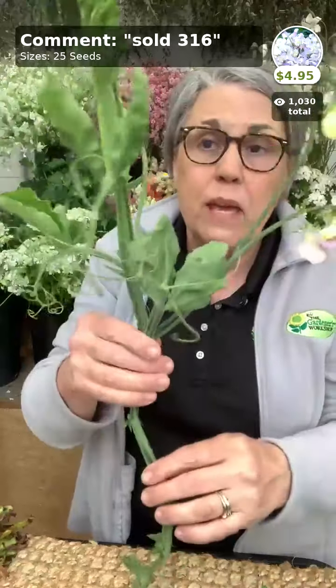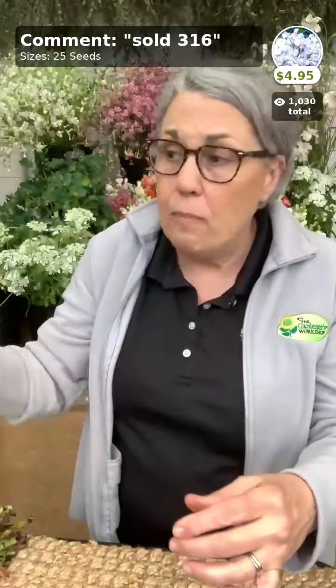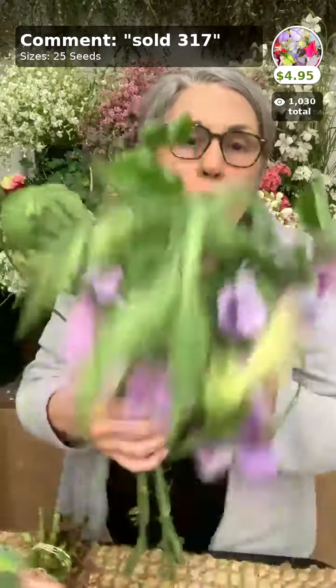If you've ever seen some other seed companies call it April in Paris, it's hyacinth. It's the most fragrant and for me, the most vigorous sweet pea. And you can see just how lovely this will be in a bouquet. So that's Hyacinth. This is Royal Mix.